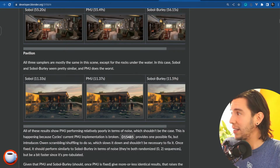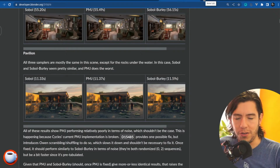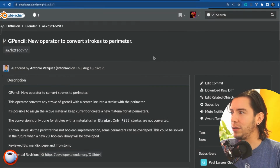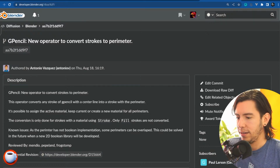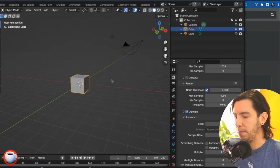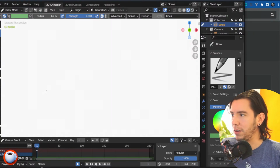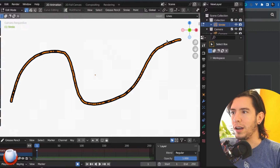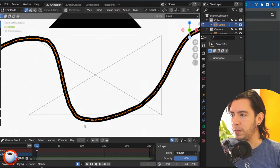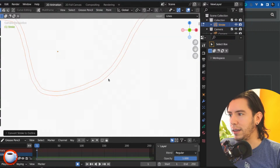Okay, let's switch to Grease Pencil. One new feature that has two ways of using it. It's an operator, let's start with the operator, that converts the stroke into an outline. So for example, let's see, this probably has already a demo, but okay, let's see if I can do it without. So I make a line, right? So in edit mode, you see just this, but what if I want to have the contour of this? Like the outline, basically. You go to stroke and then you click on outline, and then you get the outline.